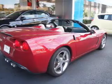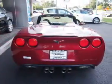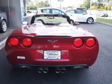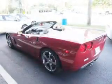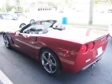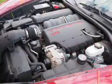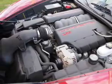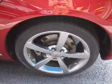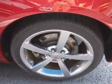The features include a power convertible top, premium rims, auto-dimming mirrors, power mirrors, traction control, anti-lock brakes, a HomeLink system. Inside you'll find leather seats, heated seats, Bluetooth connectivity, Sirius XM satellite radio, steering wheel controls, push button start, dual temperature controls, front airbags, side airbags, an adjustable tilt steering wheel.